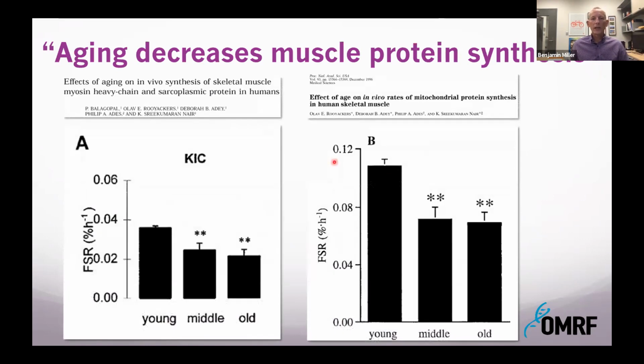So if I trace it back, I think it's because of these two studies, which were very nice studies done quite a while ago now, where they showed that by middle age, the synthesis rates of the myofibers in skeletal muscle or the mitochondria in skeletal muscle were decreased, and this carried out through old age as well. When you look closely at these studies, they're really based on a low N, okay? But this is what we've hung our hats on, basically, to tell us that aging decreases muscle protein synthesis.